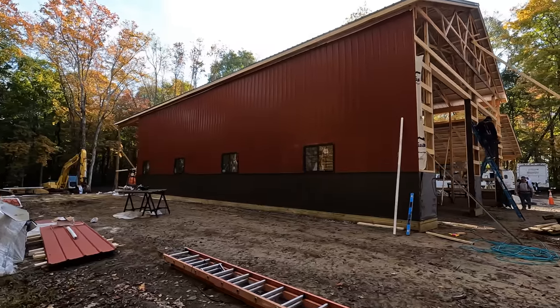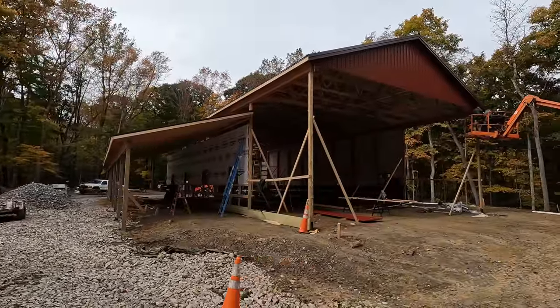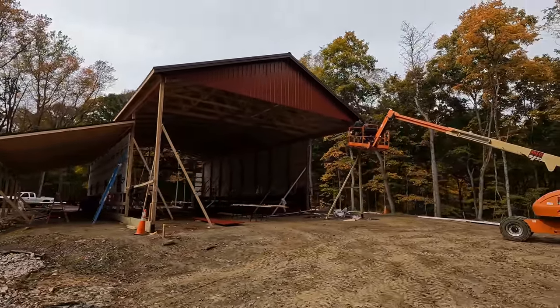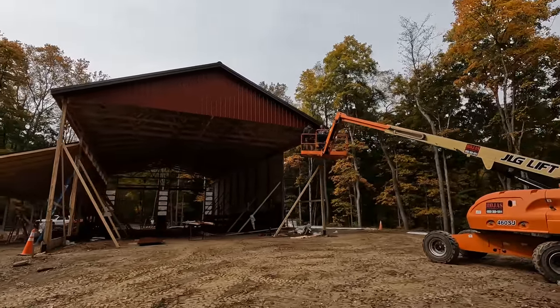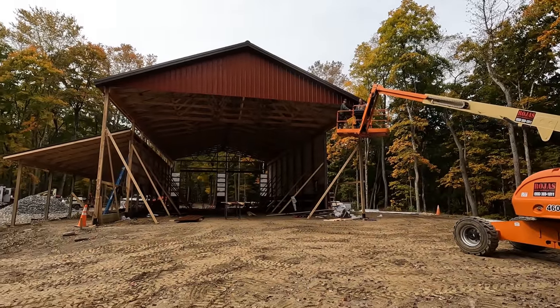Look at that, huh? We got this whole side done. Looking good. Feels like we're coming down the home stretch now. They got the soffit and the fascia done on this end. The gable's done. Oh yeah. Looking good now.